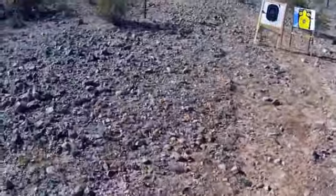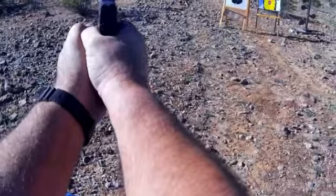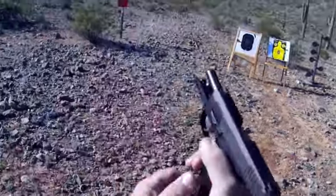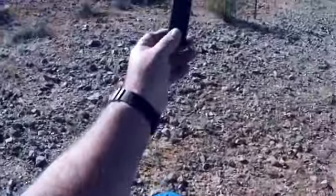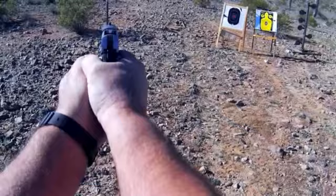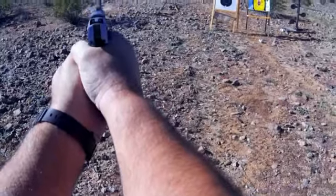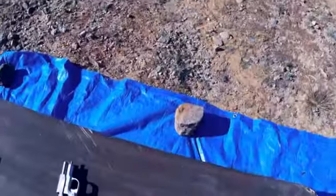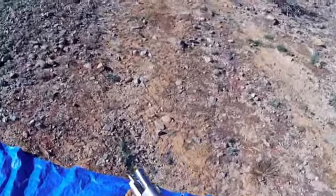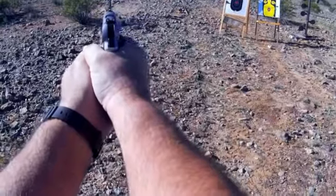All right, we'll start with the P365. Now, of course, the sweet part about that is right there, baby, 10 rounds. Notice the difference in the P938. Definitely more kick to it. Okay, we move to the Micro 9 by Kimber. I've never shot this. This is Bill's gun. Sweetheart. Oh yeah. This one feels like a 38.